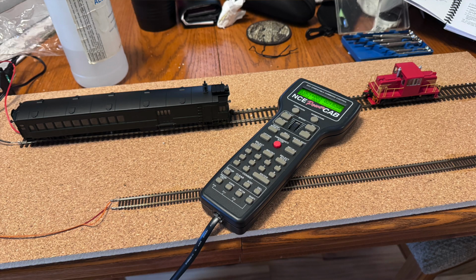And then of course I had to spend time learning how to program and work with the NCE Power Cab, and well, it all went fairly easily. So I don't know why on earth I didn't go and take up DCC control years ago.